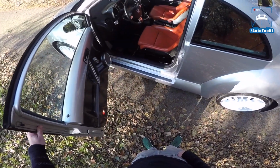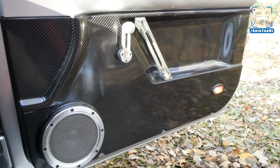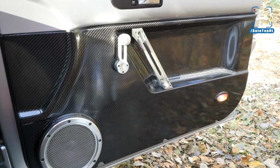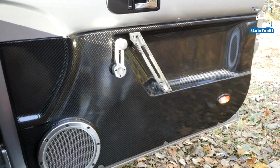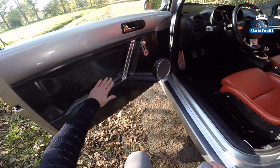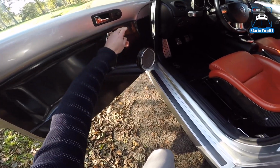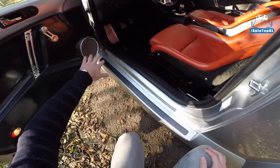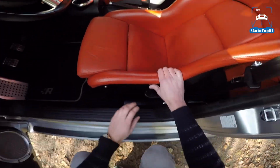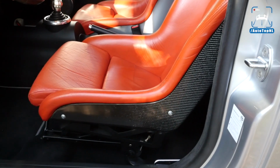So let's take a look inside, where we have this insane door panel. This is one piece of carbon fiber, guys. This is like Koenigsegg style carbon fiber use. It's huge, and it looks really cool. And we have all these aluminium details, so handles, window cranks, speakers, carbon fiber down here, carbon fiber seats with sort of a red orange leather by Recaro, which look really cool.